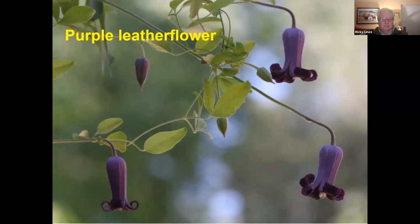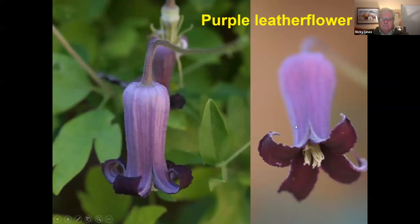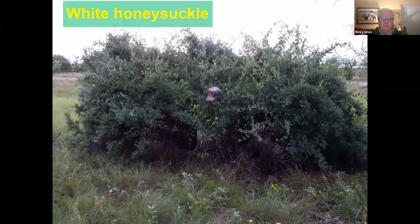Purple leather flower. Y'all also down in Williamson County have the scarlet leather flower, the red version of this. They're two separate leather flowers. In the Blackland Prairie of North Central Texas, we have the purple leather flower, but we don't have the red scarlet leather flower growing native. It'll grow in flower beds. But this is a very beautiful flower. Look at that urn, vase-shaped, very thick-walled flower with the tips that curl back. Nice foliage, climbs up on fences and rock columns, very beautiful plant.